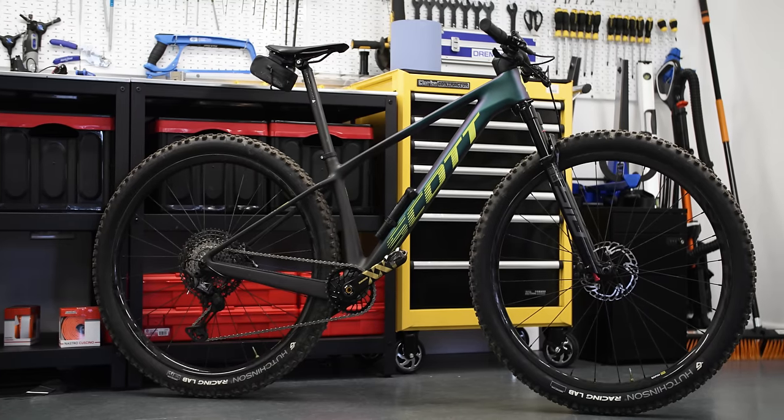This example here is a cross-country bike, which is the shorter travel version of a mountain bike used for racing and riding fast still. So it's pretty close to a gravel bike. It's almost the next logical step if you want to ride more aggressive terrain.